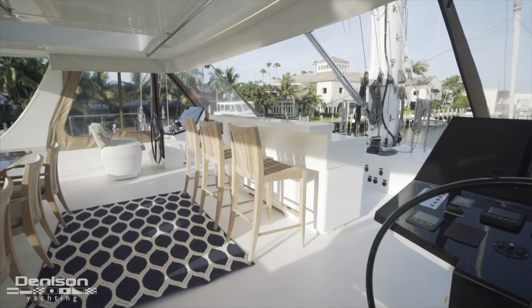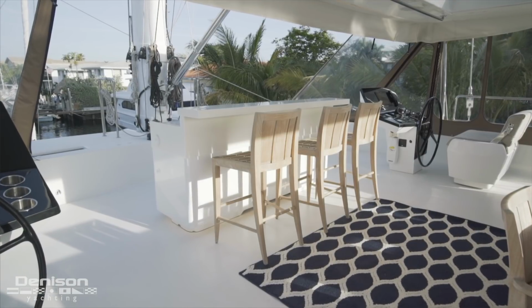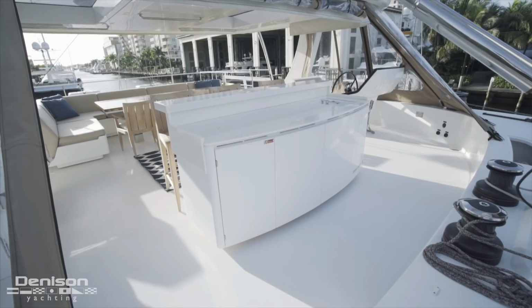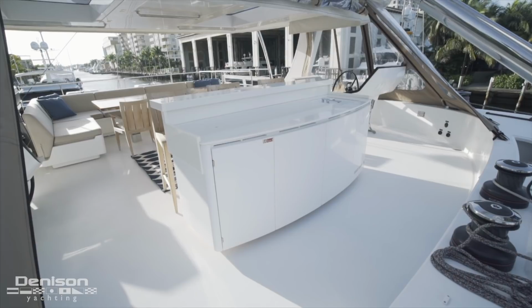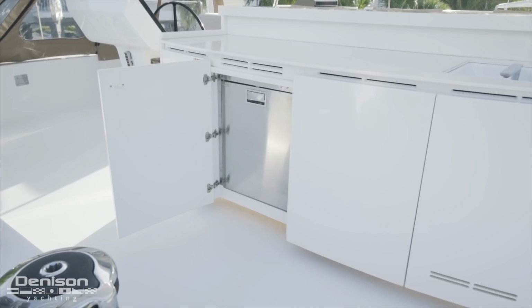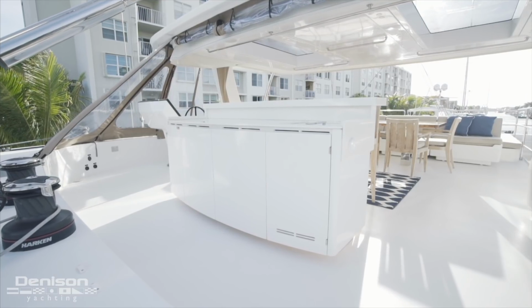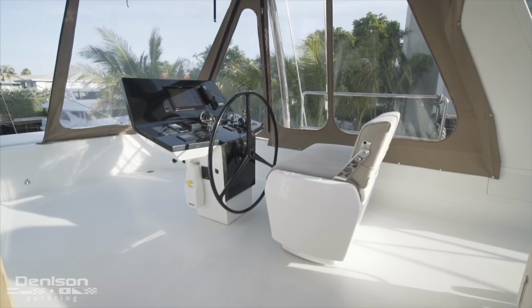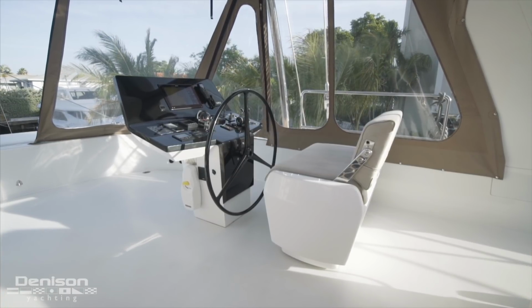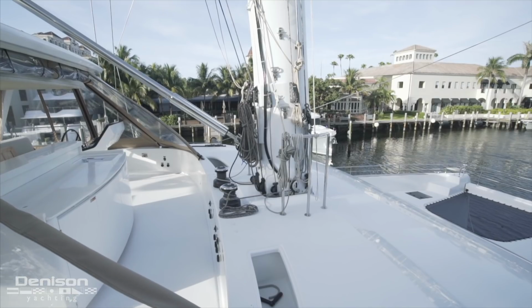Just forward centerline of the teak table, we've got the flybridge bar, which is the perfect place to hang out while underway or at anchor. On the forward side of the bar, we've got a sink, an ice maker, refrigerator, as well as plenty of storage. This boat's very easy to handle with a small crew due to her outboard helms, powered winches, hydraulic furling boom, and head sails on roller furlers.